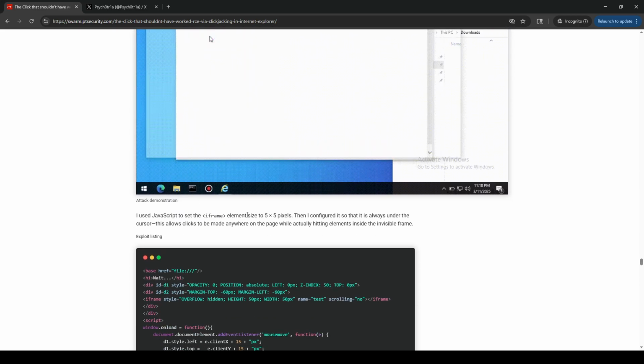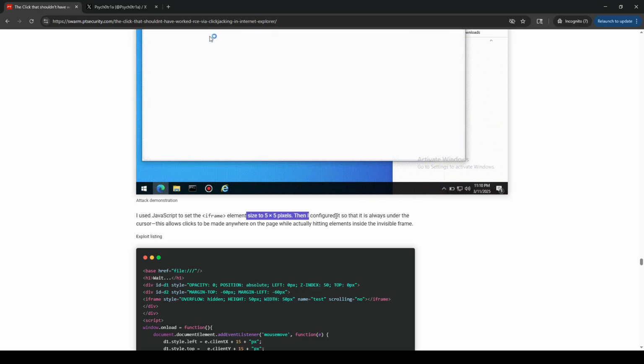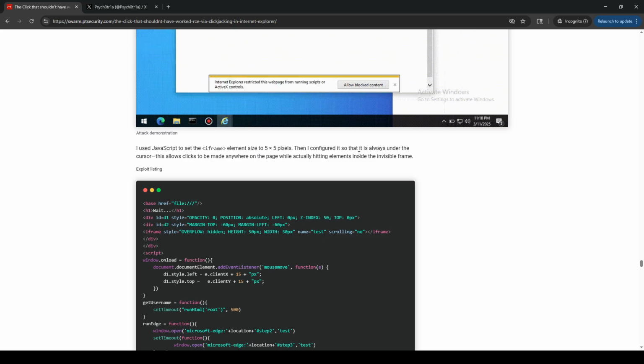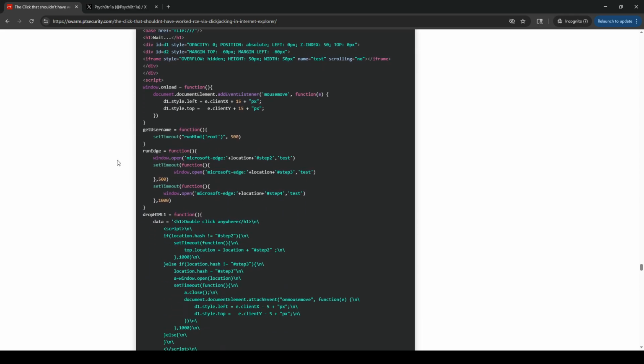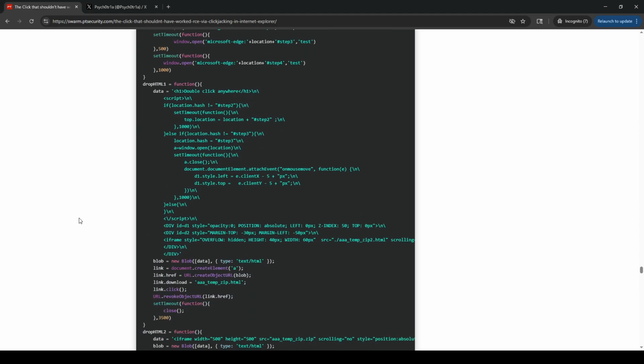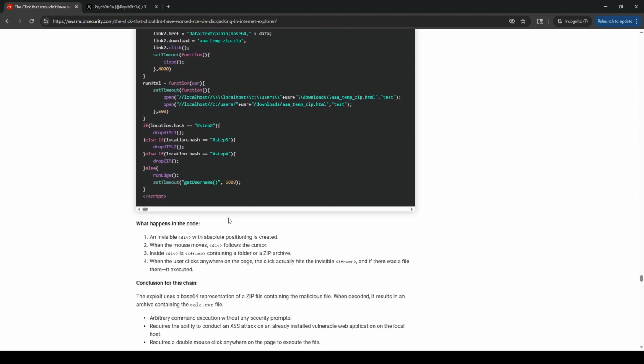I use JavaScript to set the iframe element size to 5x5 pixels. Yeah, so that's always under the cursor. Yeah, I've written code like this. This allows clicks to be made anywhere on the page while actually hitting elements inside the invisible frame. Yeah, I've had a game where you click on the squares, but sometimes the clicks don't go through because you're hitting an iframe that's following your mouse.